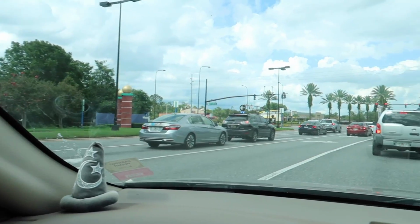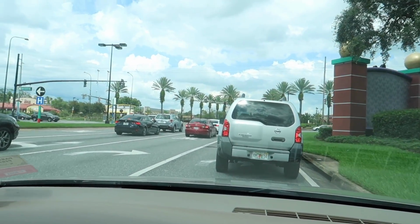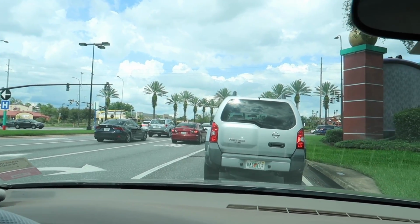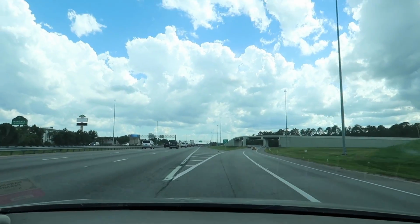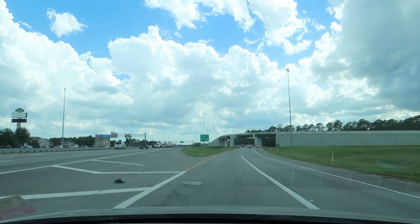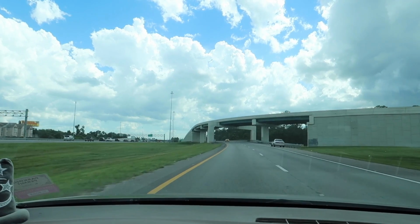Okay, made it down to the end of Hotel Plaza Boulevard. Let's do this one more time, get back on the interstate, and then go all the way down for the entrance to the Magic Kingdom theme park. I have bypassed the Disney Springs exit, the Epcot exit, the Animal Kingdom and Hollywood Studios exit, and now I'm taking the Magic Kingdom exit for World Drive all the way down to the Magic Kingdom theme park.